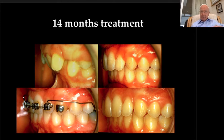This shows the progress after 14 months treatment with twin blocks, followed by an upper sectional fixed appliance with a utility arch. There was insufficient torque and intrusion in the utility arch, so the result is not perfect, but is a vast improvement on the original occlusion after limited, simple treatment.